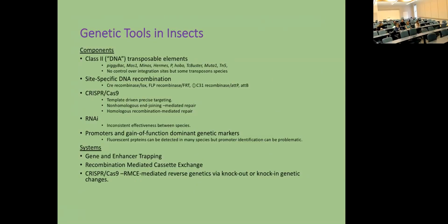So since 1997 or thereabouts, when repeatable genetic transformation was achieved in mosquitoes, Aedes aegypti to begin with, we've seen a gradual increase in the number of generic genetic tools that can be harnessed to study the genetics and biochemistry of mosquitoes. So it started with class 2 transposons, initially Mos1 and Hermes in Tony James's lab at Irvine, and then followed in short suit by piggyBac in Alex Raikhel's lab at Michigan State, and then later on Tc Buster and also Mutator-1, which is some unpublished work in our laboratory.